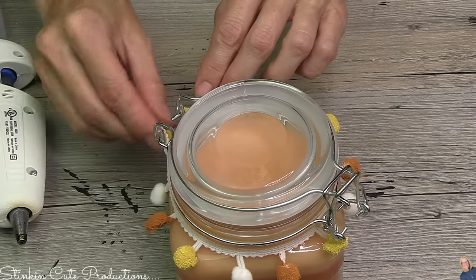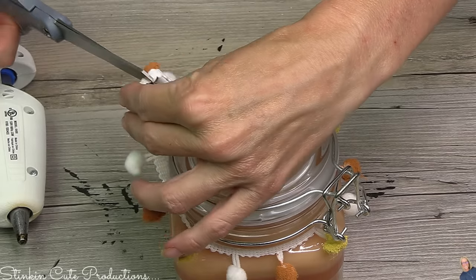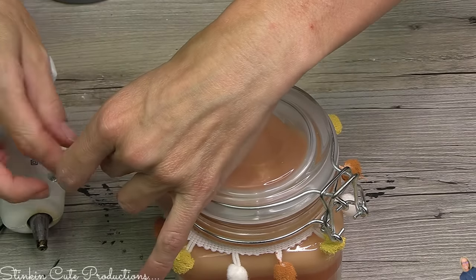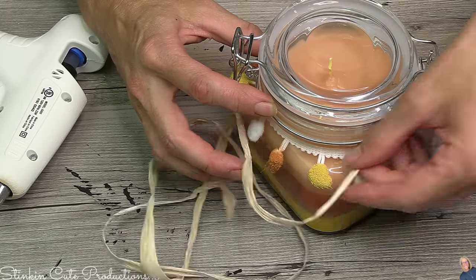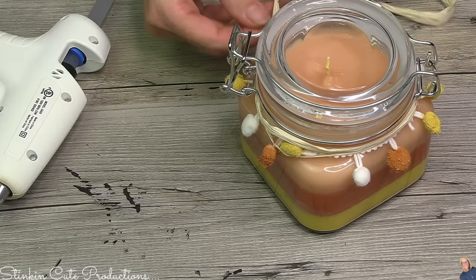I'm gonna wrap it right around the base of the neck here, and I think that this is super cute, but I wasn't quite liking the look of the elastic there. I felt like that was just kind of taking away from it. That's when I decided that I would use some raffia to cover that up.